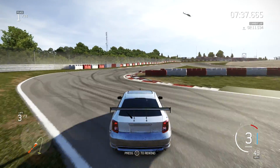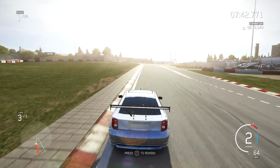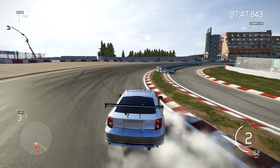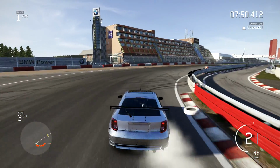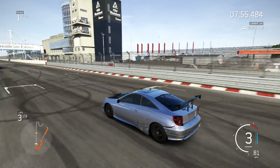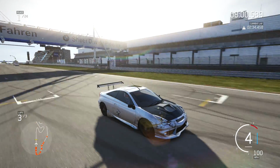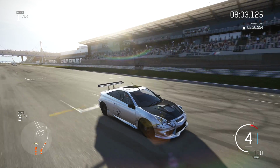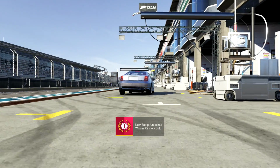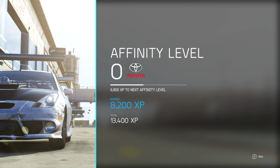Alright, let's cut this. Nice. There we go. Take one of the tires with us as well. There we go. Perfect cornering right there. See that? Wonderful. There we go, hit the limiter one more time before we finish off this race. And that's it. That was the Toyota Celica all riced up. We actually managed to win a race with it.